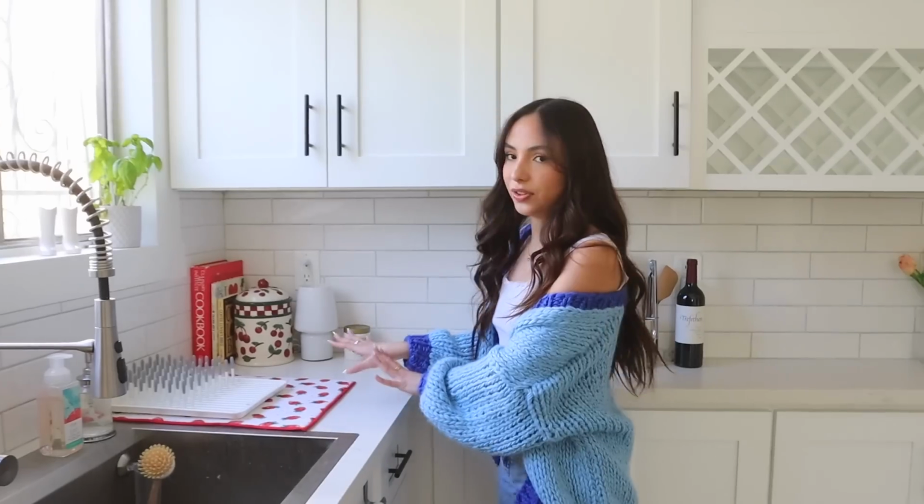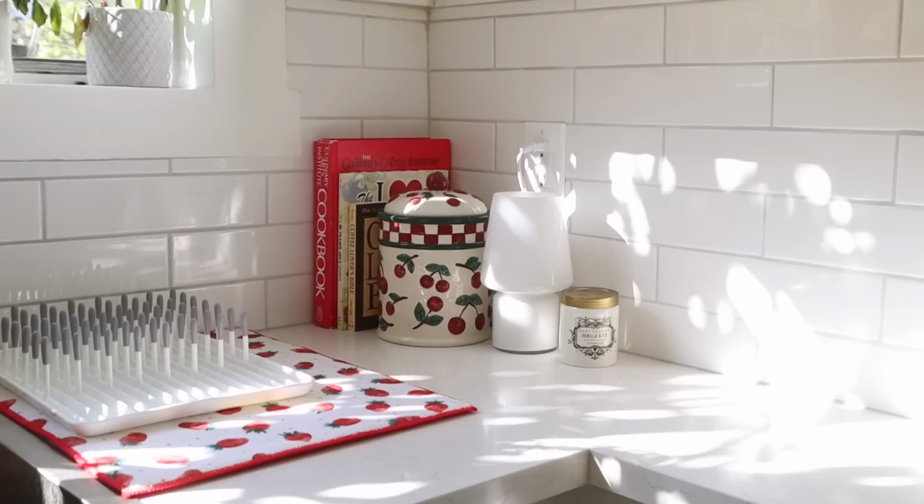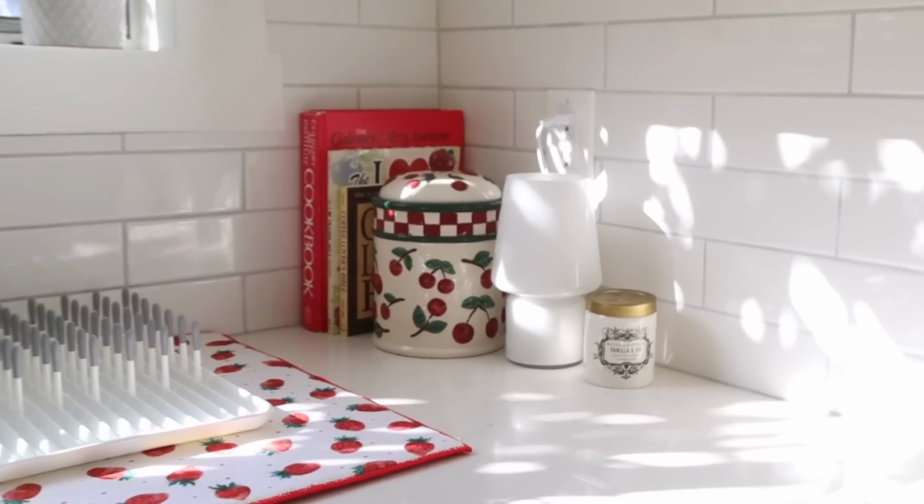And then we have our little dish drying station. We have some cookbooks over here, a little thrifted cookie jar. We have this little lamp from Urban Outfitters.